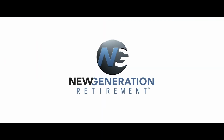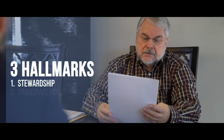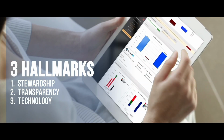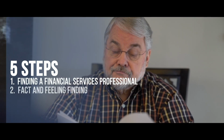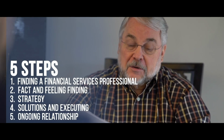New Generation Retirement incorporates 3 hallmarks of our company: stewardship, transparency, and technology. The New Generation Retirement System is composed of 5 steps: finding a financial services professional, fact and feeling finding, strategy, solutions and executing, and ongoing relationship.